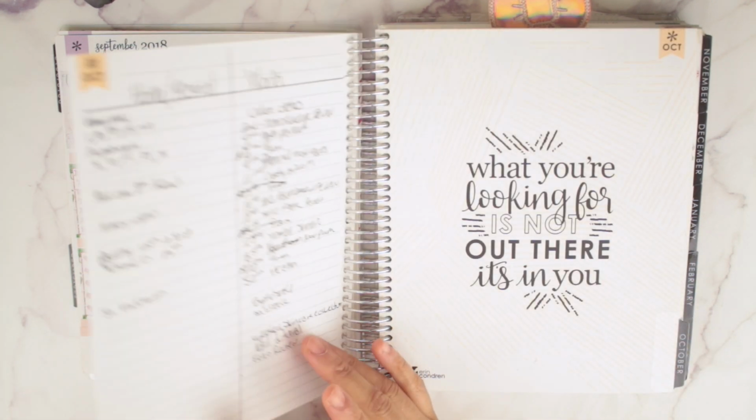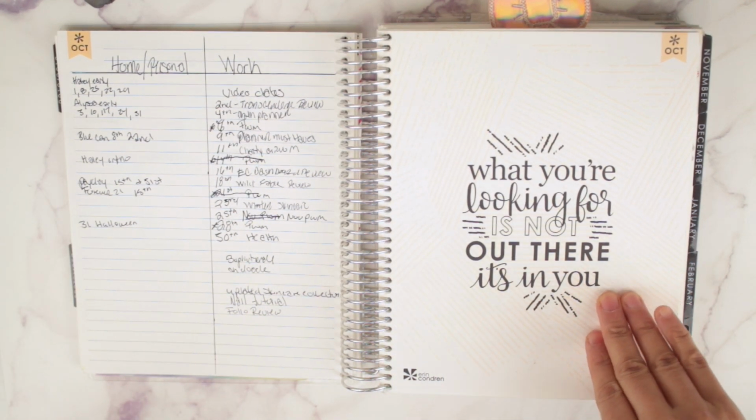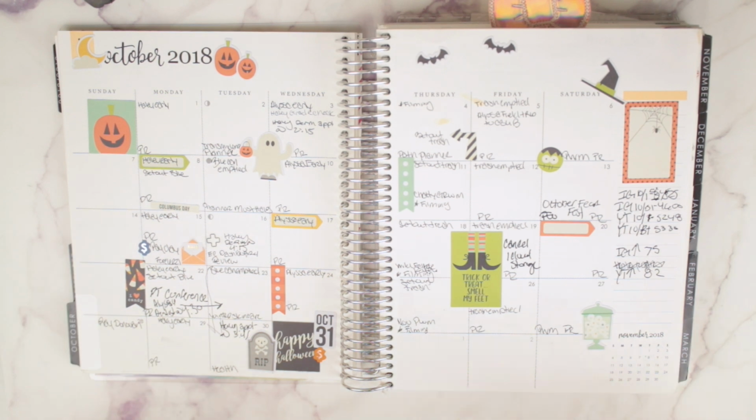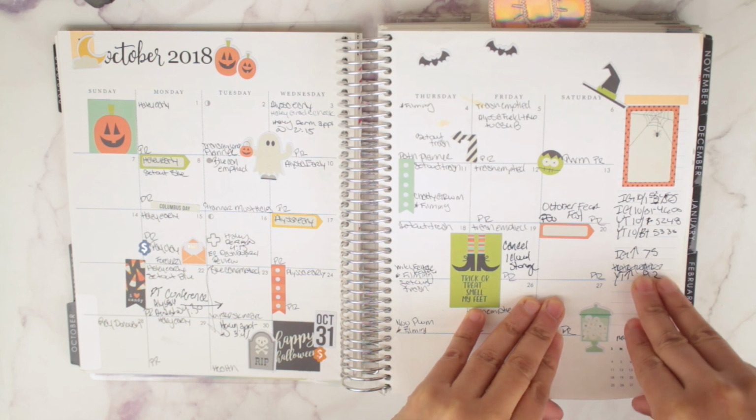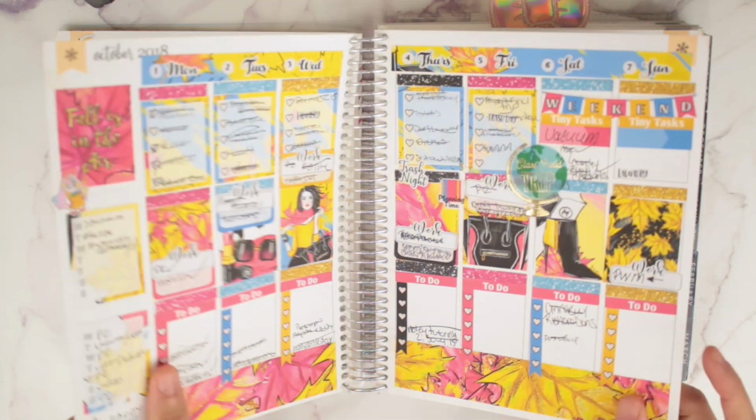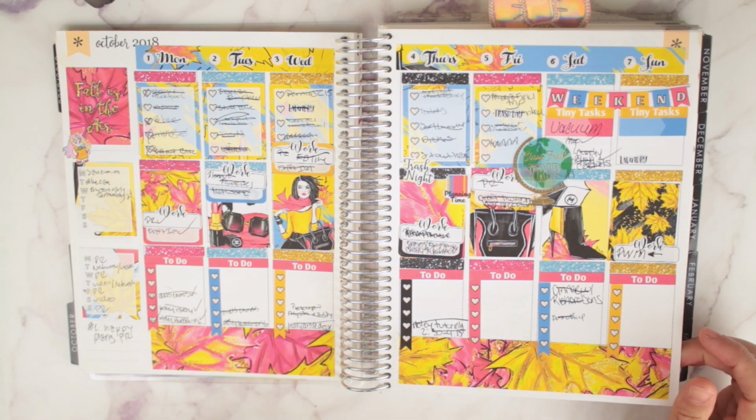When a planner starts feeling like a chore, that's kind of when it's time to just give it up and not use it. There's no reason to use a planner just because other people are using it. So there's that. So I've been in one planner for a while, and I've really been enjoying it.